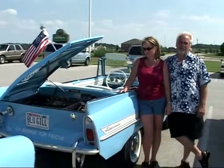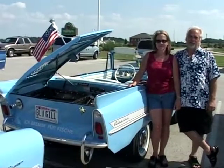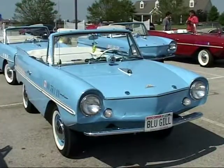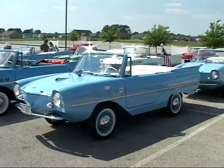Hi, we're Tom and Cindy Jones from Sun Prairie, Wisconsin. It's a 1964 Amphicar that we've owned for 3 years. We did a ground-up restoration on it. We use it a lot around the Madison lakes, and giving rides is the most fun.